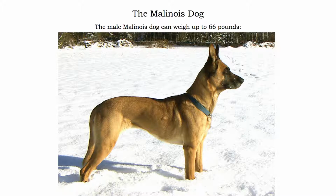The Malinois dog can weigh up to 66 pounds. Malinois are super smart and learn very quickly. They are working dogs, and they have a strong passion for work and service. They always need something to do, like a job. Their need for a task is so high that they will begin to feel bad and get depressed if they don't have a job.